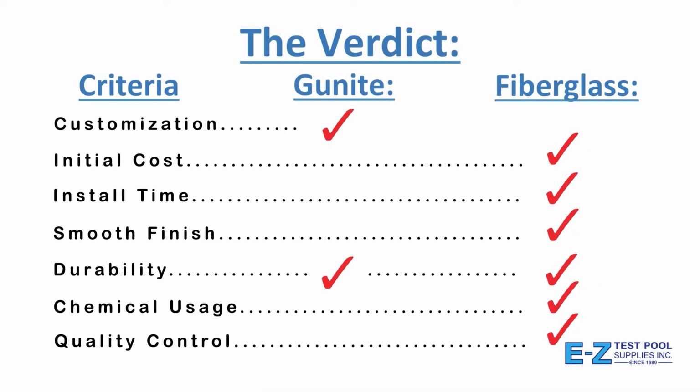For the verdict, while gunite pools are durable and the most customizable, fiberglass pools win overall based on affordability, lower maintenance, and quicker install, 6 checks to 2.